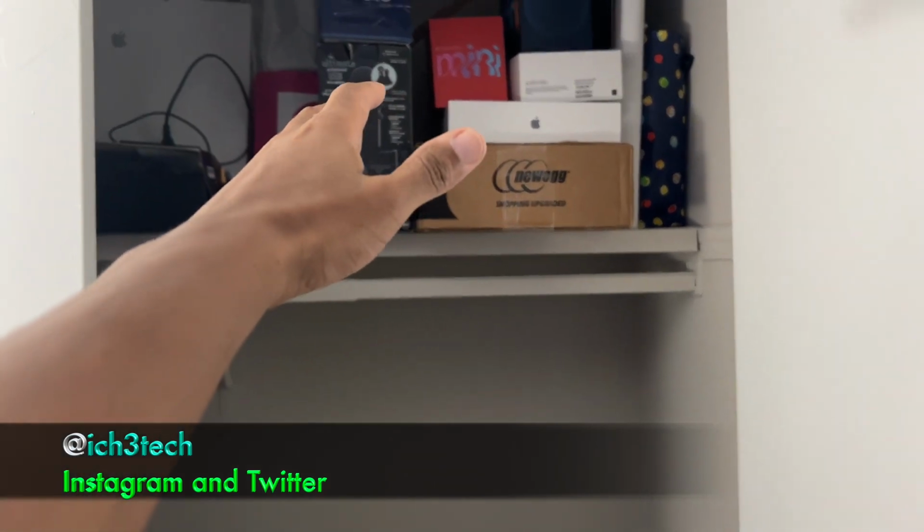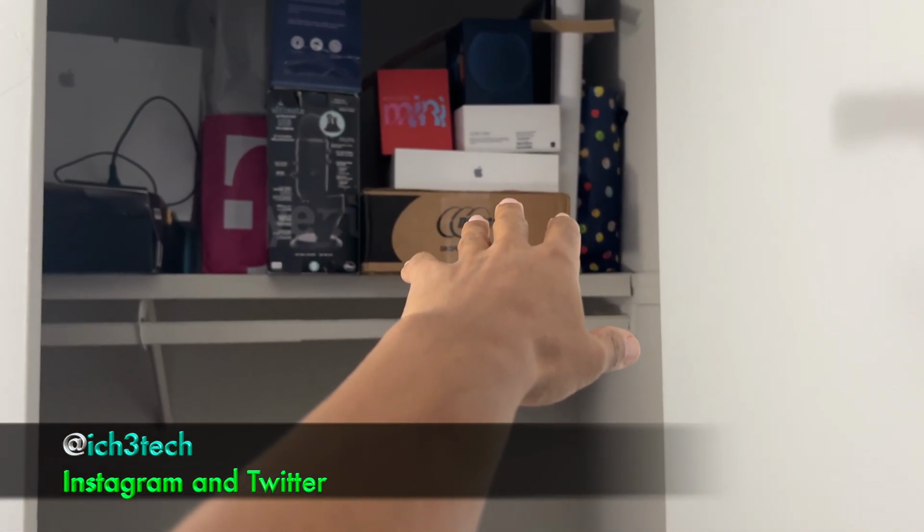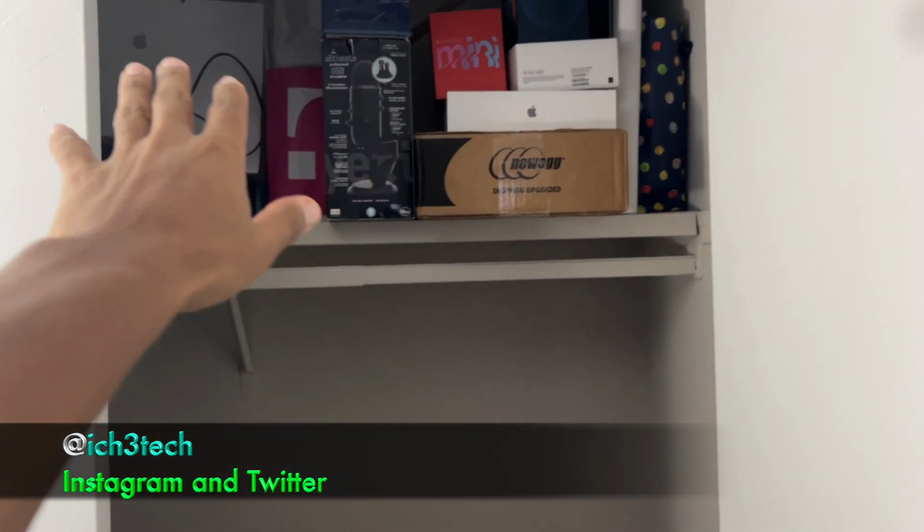The closet ain't too much. I'm not done yet. Like I said, I got the mic I'm going to put up, AirPod things, everything I got up here. I'm still not done yet. Still got to get all this stuff together. There's barely nothing in here.